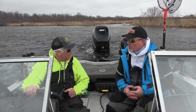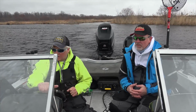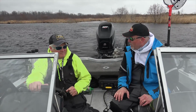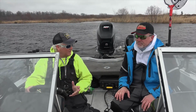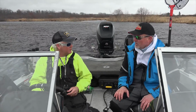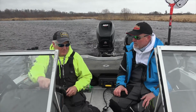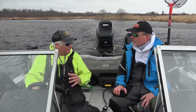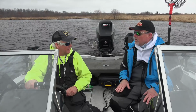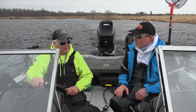Farther down than where we started, there's another good hole. We're gonna go hit down there. Okay, awesome. It's been incredible so far. There's actually more fish up in the river already than I thought there would be, so they're actually pushing pretty good up right now. Is this normally when they come up in the beginning part of April? Yeah, usually early April to mid-April, depending on the year, but right around that time frame. Okay, perfect. Some years are a little later, some a little earlier.